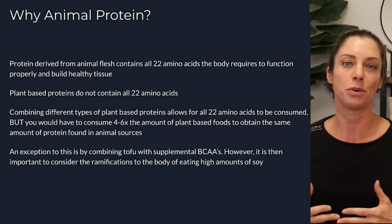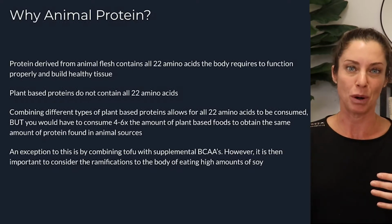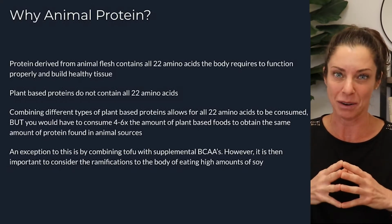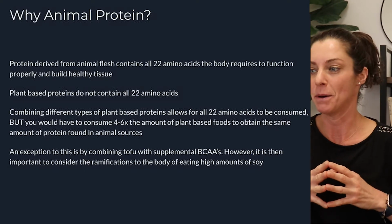So we start to run into a lot of other issues when we're consuming high amounts of plant-based proteins, which is another topic for another day. But stick with me here, and if you want the best outcomes, aim for animal protein, palm size, palm and a half size each meal.